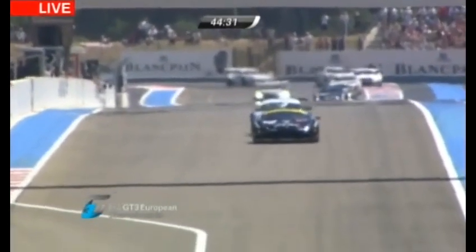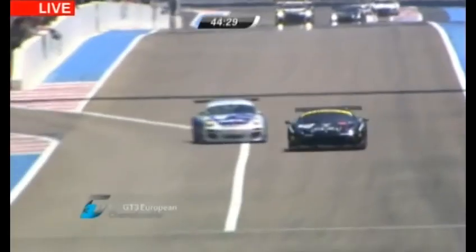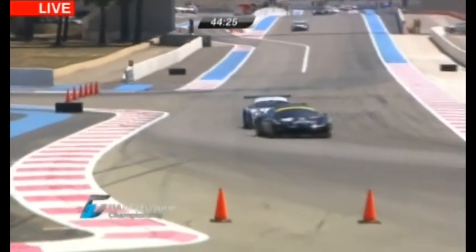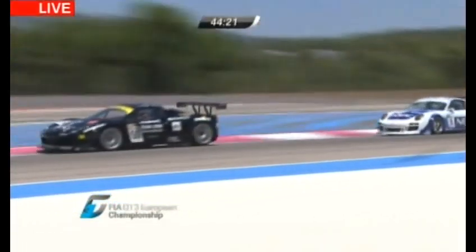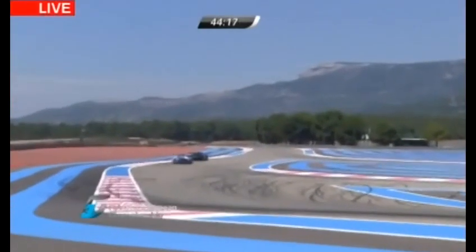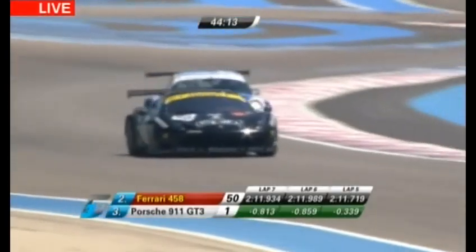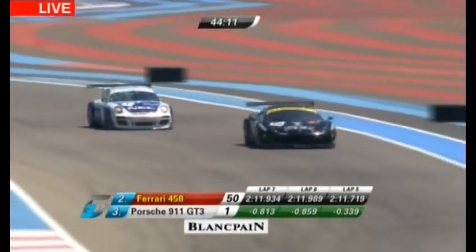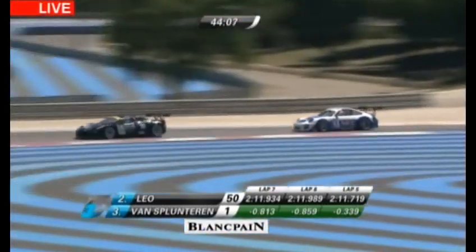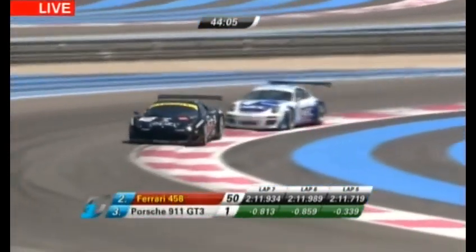So the race leader has now built up a 7.9 second gap over Leo, the Italian in the Ferrari, then chased by Van Splunteren. Still a little way off the pit stops. Yeah, I think this is where the Ferrari is maybe struggling a little bit more. The Porsche now is getting him under pressure. He's looking in his mirrors all the time. The pace is probably coming down a little bit, and of course that's allowing our leading Lamborghini to pull away, and Albert's doing a good job.